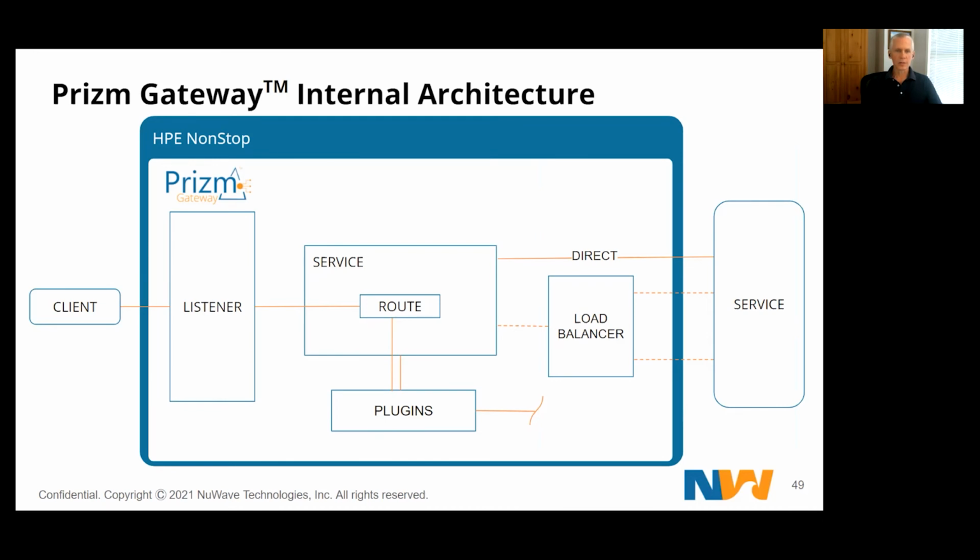Listeners define what TCP/IP ports the gateway will listen on, and define the properties of those ports, such as whether the port supports TLS or HTTP2, and what TLS protocols are supported. Traffic flows into the gateway through listeners. Then we define services, which define the backend web services that the request will ultimately be directed to when traffic flows out of the gateway.